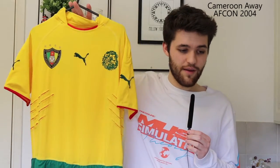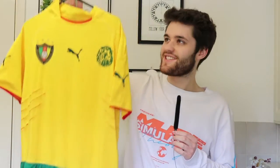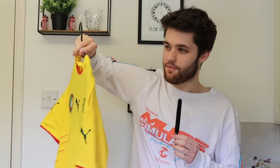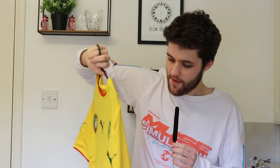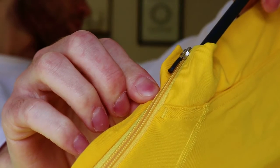It's the 2004 Cameroon shirt. Again, I say shirt because it's a one piece. Yeah, I don't really have much else to say on this. The zips are on the shoulders, on how you climb in. That's probably the question I'm asked the most. I'll get closer in a sec. But yeah, it's skin tight, it's not flattering at all. But I'm very happy I own it.